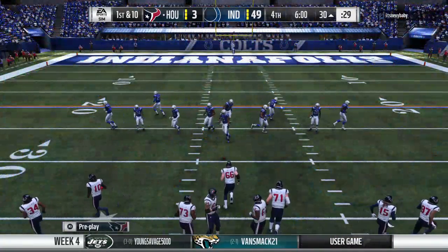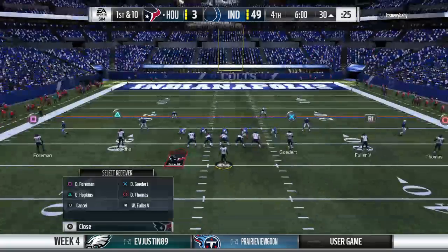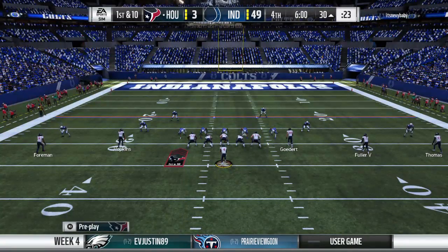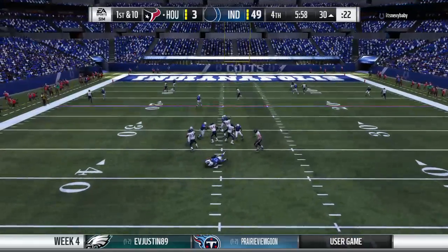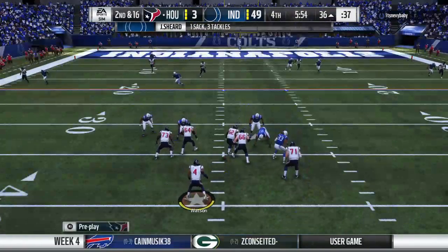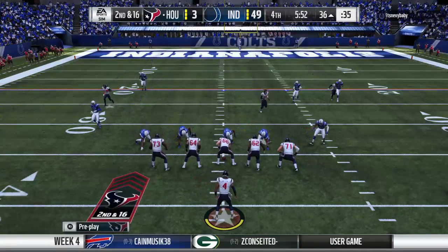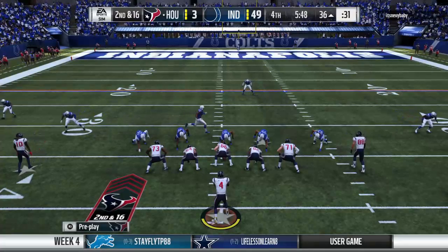So 1st and 10 now from the 30. Two jet. Come back. Down. Blue 80. Watson on 1st down. Nowhere to turn here. He's going to go down, back at about the 37-yard line. Jabal Sheard in there to drop him for his 5th sack of the year.